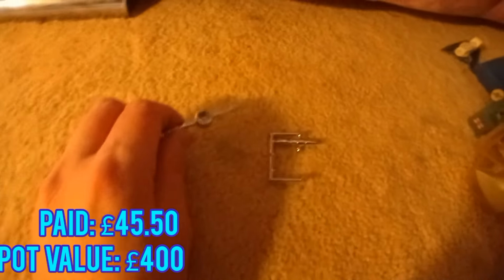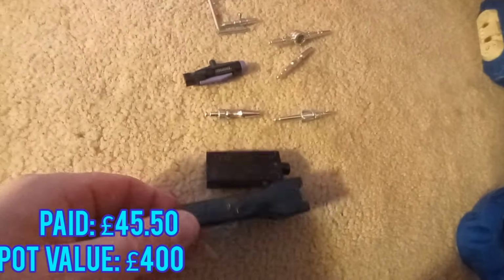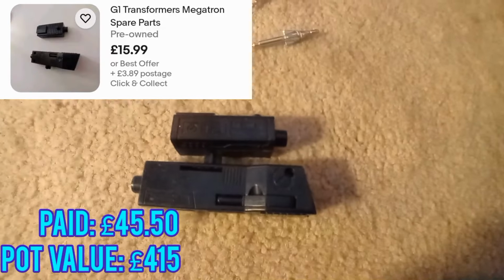So first of all, we're finding these silver bits, so they're off Transformers. Just to analyse the Transformer bits here. So these are 2 bits that belong to Megatron's gun. They're worth £15, they are. I don't know if you can see.